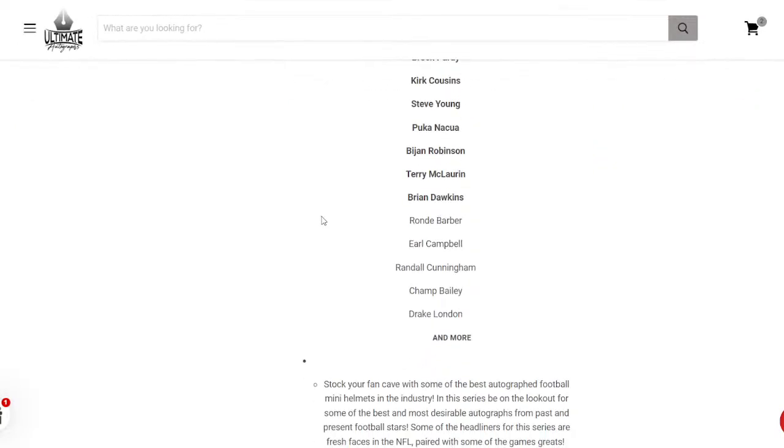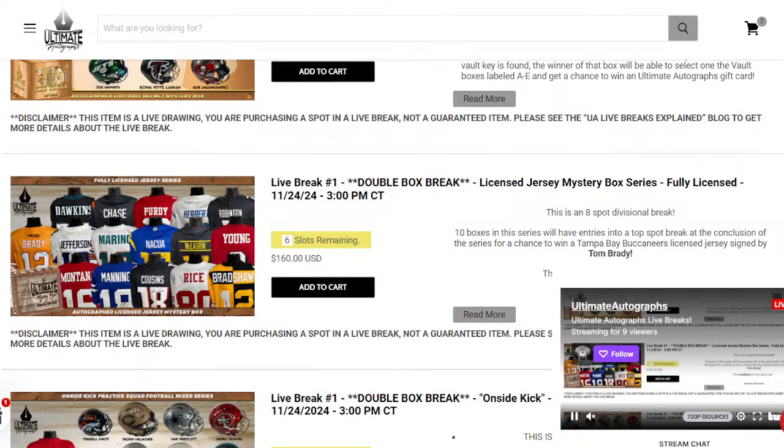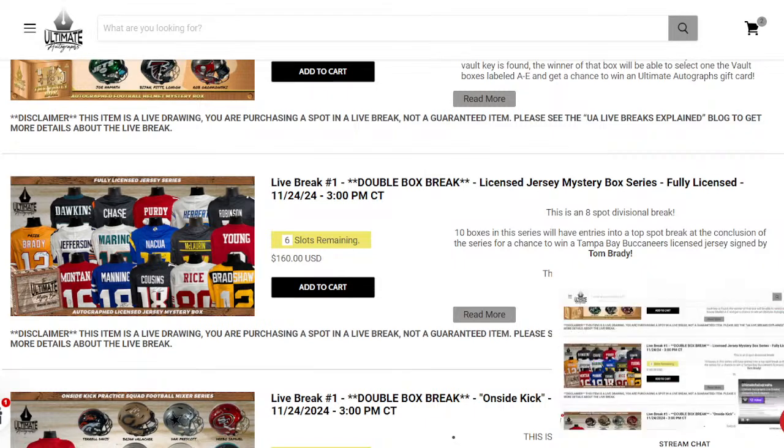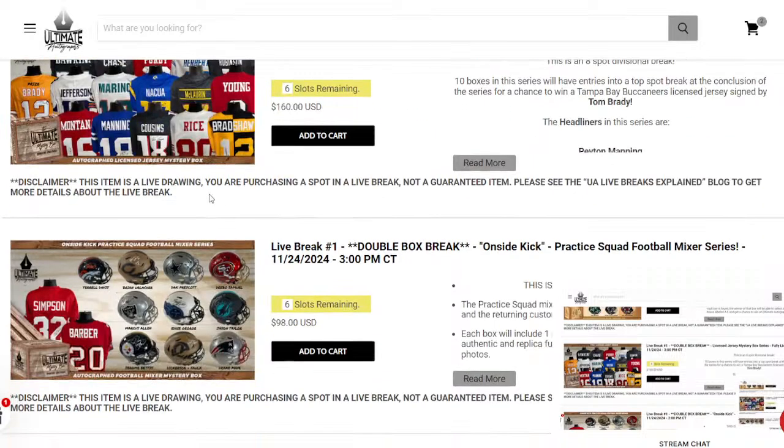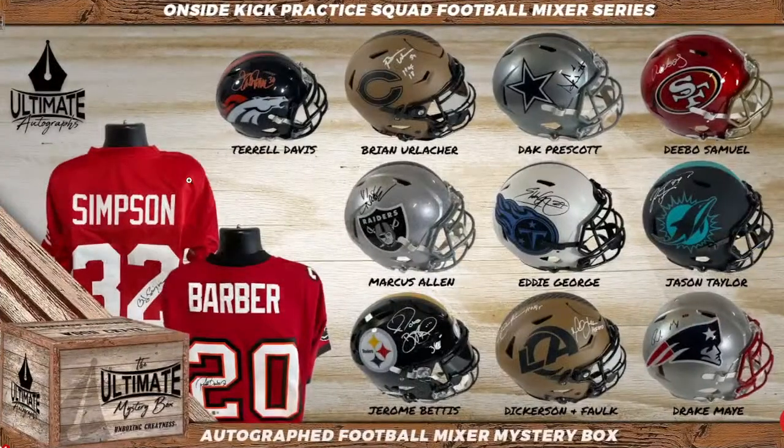Secondary headliner still available as well. Earl Campbell, Randall Cunningham, and Drake London. That is a Falcon fan break right there. I mean, Falcon fans, Drake London, Kyle Pitts, Bijan Robinson, Speedflex, and then the licensed jersey, Kirk Cousins, Drake London, and Bijan Robinson. And who knows, maybe Kyle Pitts from the Ann Moore section. Onside kick, practice squad. Robert chasing that Bears sled. He wants the Brian Urlacher.